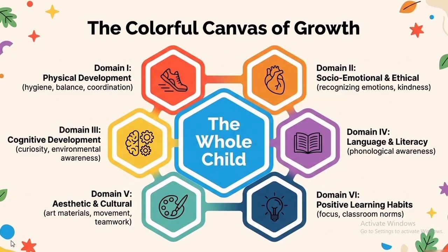Next is domain 4, which is language and literacy, which contains phonological awareness, creative writing, reads with comprehension. So all these heads are there in domain 4. Now coming to domain 5, it is aesthetic and culture, where art materials, movement, teamwork, everything is included. Then comes domain 6, which is positive learning habits, where focus, classroom norms, these things are included in domain 6.